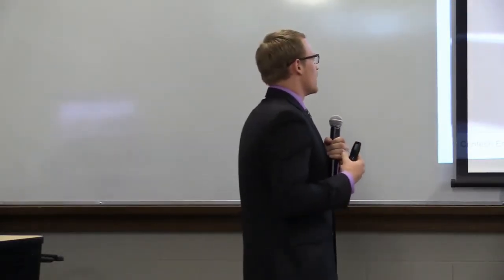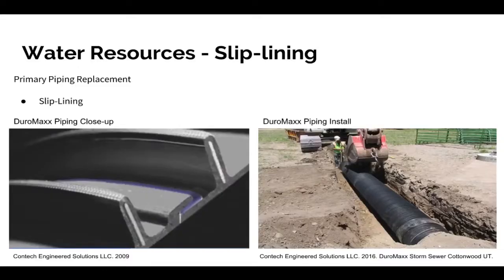So for the slip lining procedure, this is the way that we're going to be replacing the piping that's there. It's currently a 6-foot diameter concrete pipe that is corroded. Basically the way this works is HDPE piping, which is basically plastic pipe, steel reinforced, gets put into place of the existing concrete piping, and the void, about an inch, is filled with grout. This shows a close-up so you can see the steel reinforcement, and this is what it looks like in practice.